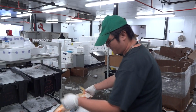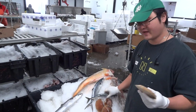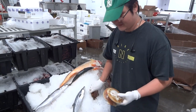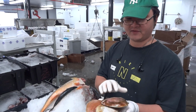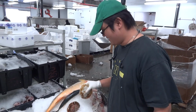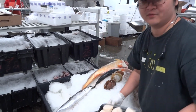Now, another thing I wanted to show you guys was the scallops. Now, we have these live scallops, which you see pretty often from us. These are beautiful right now. They're rubber banded shut to keep the freshness. However, as I was walking through the shellfish room, I saw the shucked scallops we have, the U10s now.